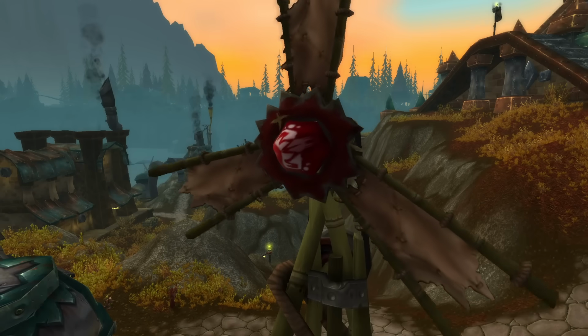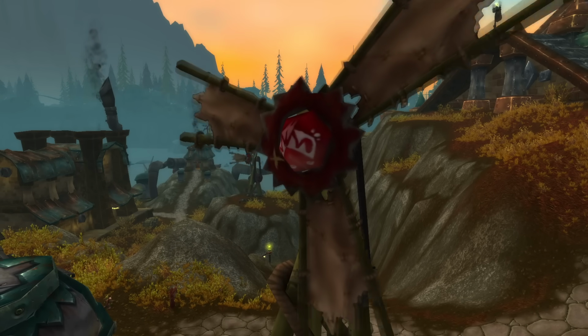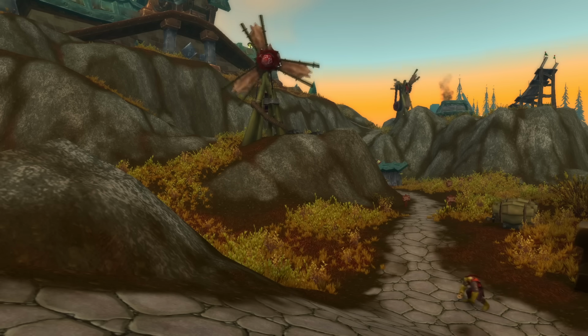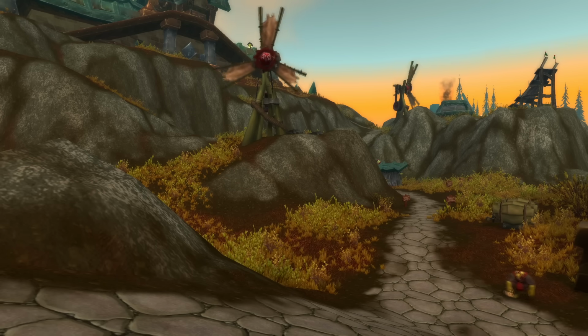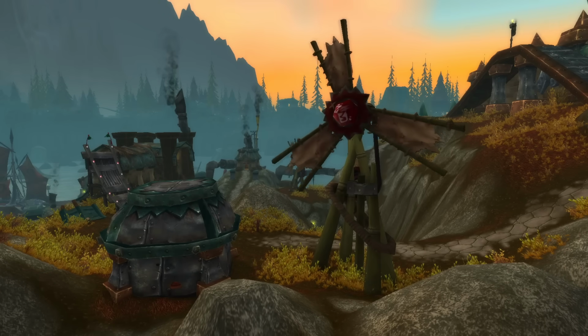And when I was making this list of windmills, I did not expect to find windmills at Bilgewater Harbor of all places, because I was like, oh, I'm going to look at all the farms and all the places that you would normally think there's going to be windmills. But then I remembered I was just flying over this place and I was like, wait, are those windmills? Are the goblins really using windmills? And they are. So it is pretty genius by them.